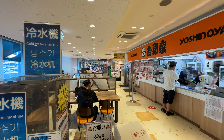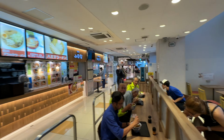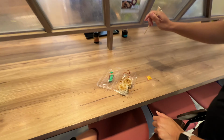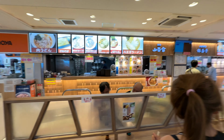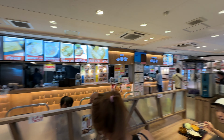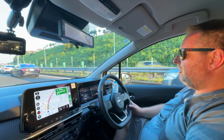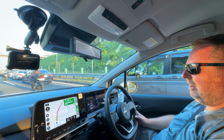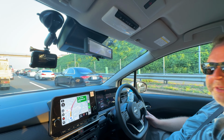Just to show you guys what this looks like on the inside, it's amazing. You've got food everywhere, and the prices are quite normal. So we've got some shumai for 550, but you can always get other stuff even cheaper. So nice. So we're just before Tokyo and huge traffic jam, so we've got like an hour and 40 minutes to sit in traffic to drive 46 kilometers, which is fun.